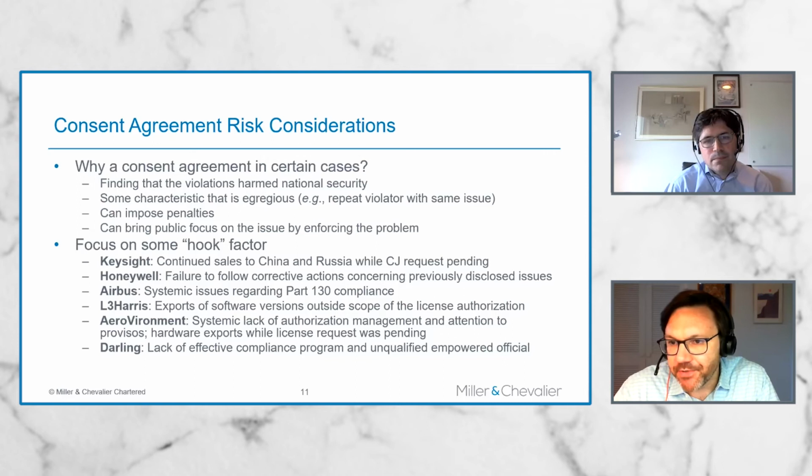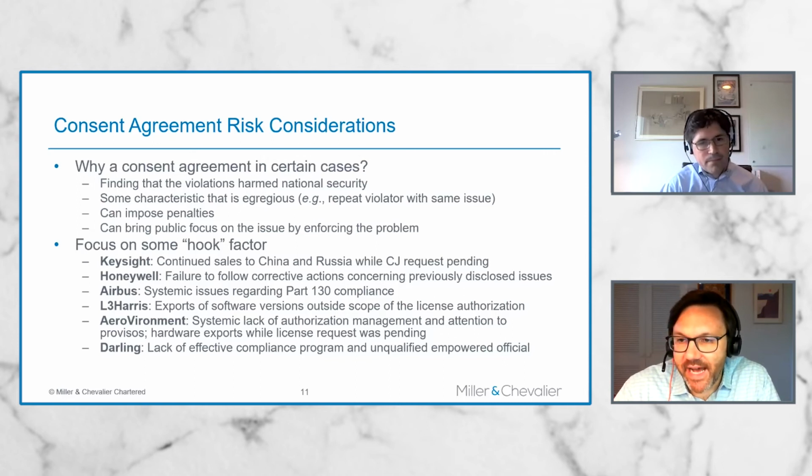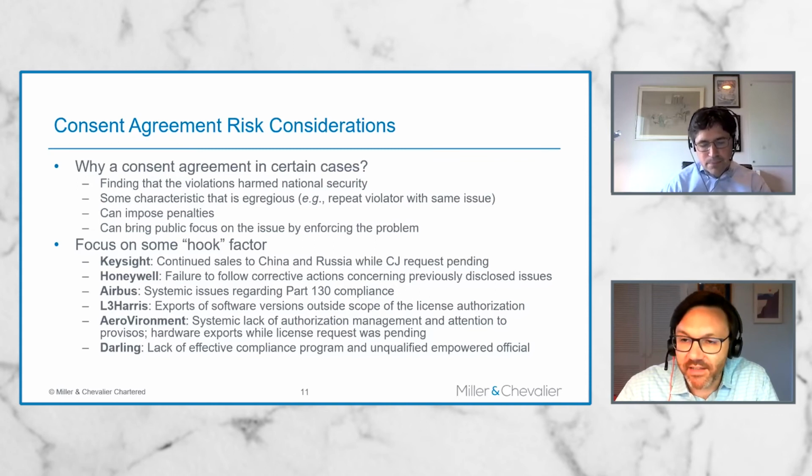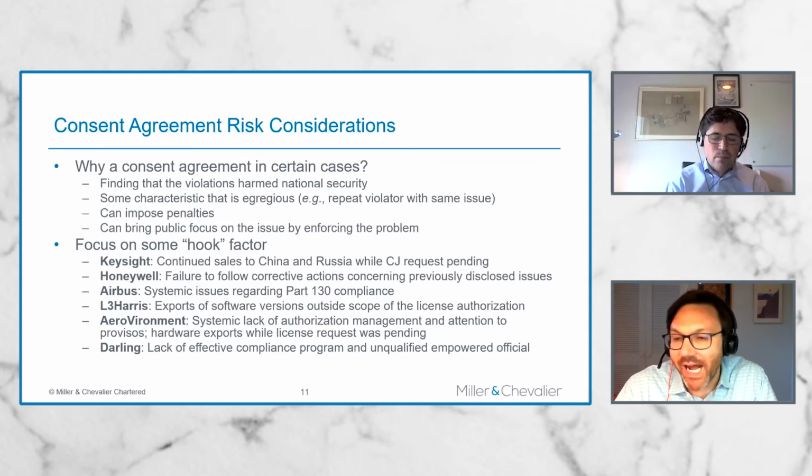And to Chris's point, in my view, this is a kind of policy-based enforcement practice. It's not just that we're bringing enforcement cases for the sake of bringing them because we have the facts to do so. We have some broader goal in mind from a policy perspective, to speak to the regulated community by making a broad public statement about a certain issue that is important to us at the moment and that supports our policy goals and supports U.S. national security interests. And let's do that through a consent agreement where we can really highlight that.